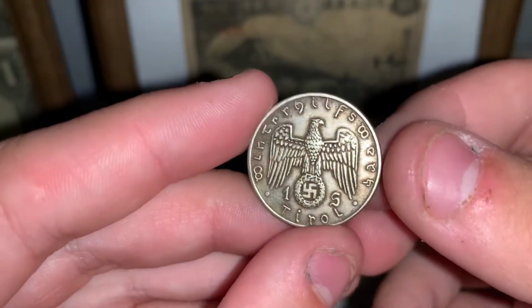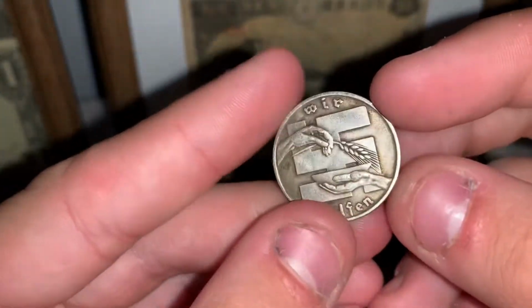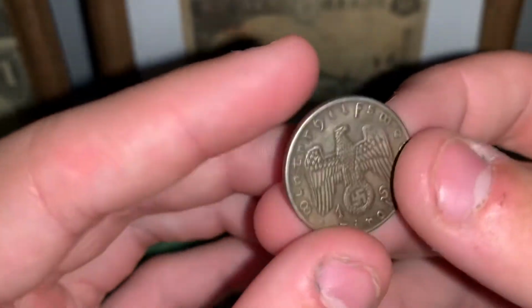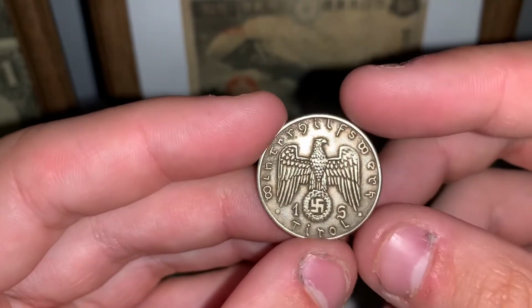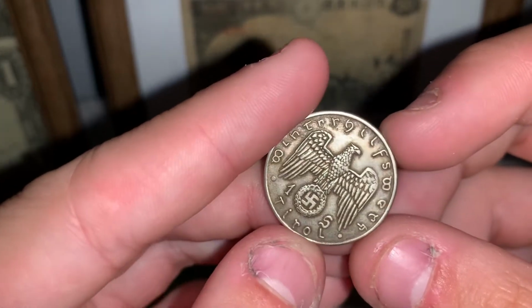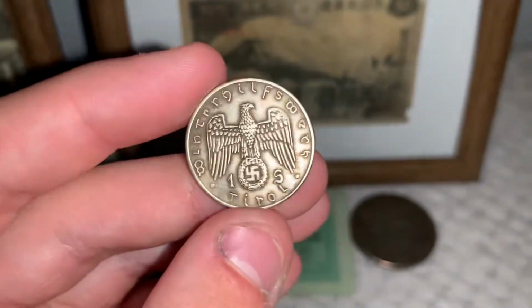Now these, I've seen a lot of these around. I don't really know what they are. They're pretty interesting. I bought it alongside this one, so again, I don't really have much of an idea of what it is, but it is still pretty cool to have.